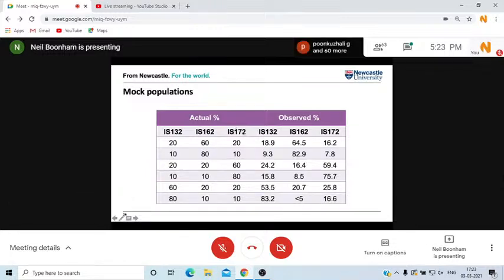Then we went to more complex mock populations. So in this case, a population made of three different isolates. This is what we made, what we mixed together. So 20, 60, 20%. And this is what we observed afterwards. And again, what you can see is the proportions are reasonably close to the actual proportions. So here it should be 20, 60, 20, and we've got 18, 65, 16. And where it should be 10, 80, 10, we've got about 9.5, 82, and about 8. So not too far away.